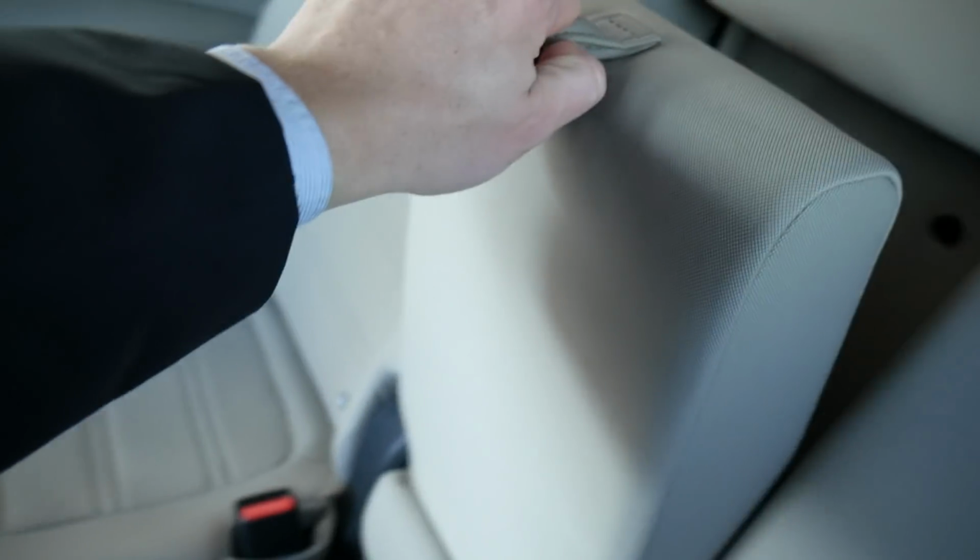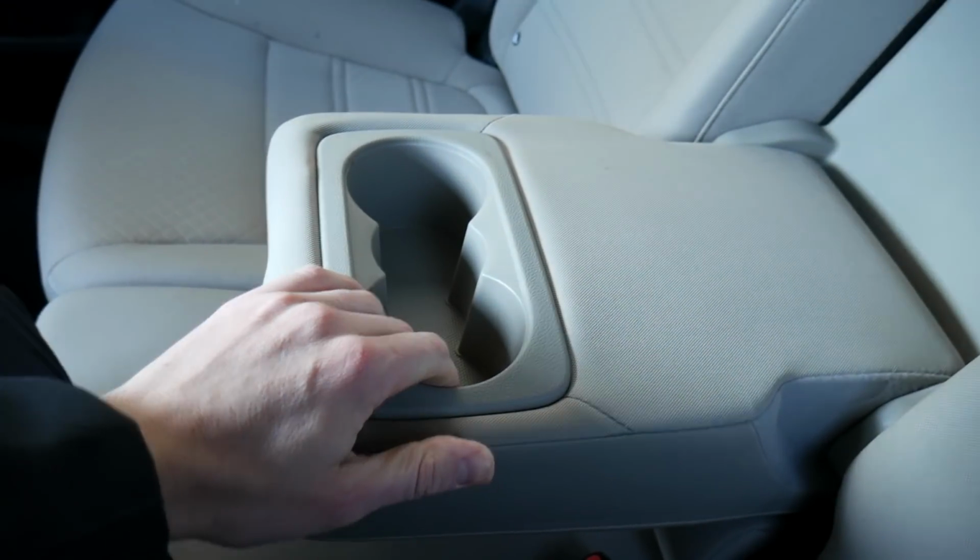One thing I do like to look at is what the center armrest is like. This one folds down. It's a little bit tight, but pretty easily. And then it looks like you have 2 small cup holders right here.